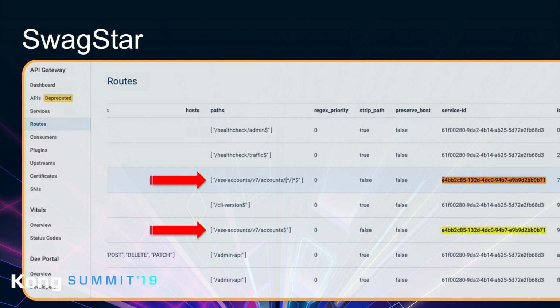This is an important note that we actually only provide read-only access to the Kong admin portal for the reason that we want Swagstar to be the only way that you can deploy.